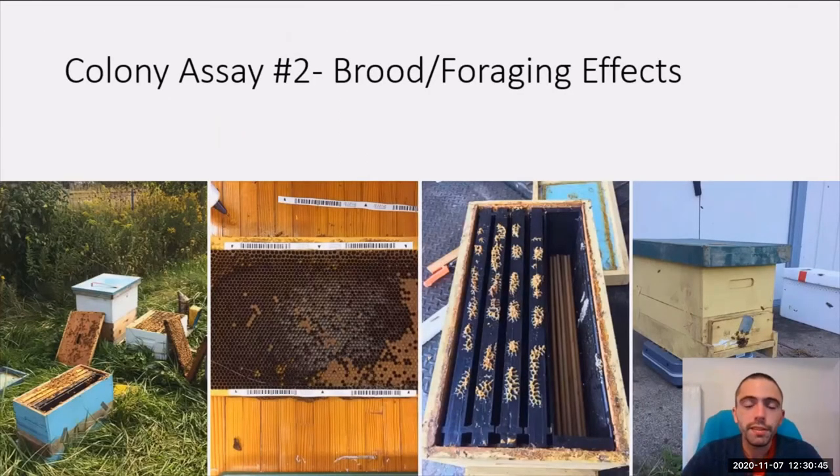The second colony level experiment that I've been conducting takes a bunch of larger colonies and miniaturizes them into experimental nucleus colonies, which you can see on the right. And each of these nucleus colonies has their frames labeled with these special barcodes that you can see in the middle. We currently have 9 of these, and this is just a pilot project to work out the methods.